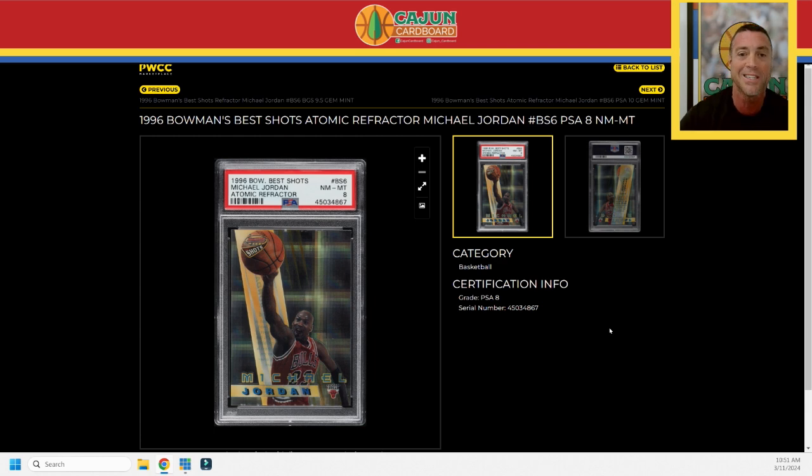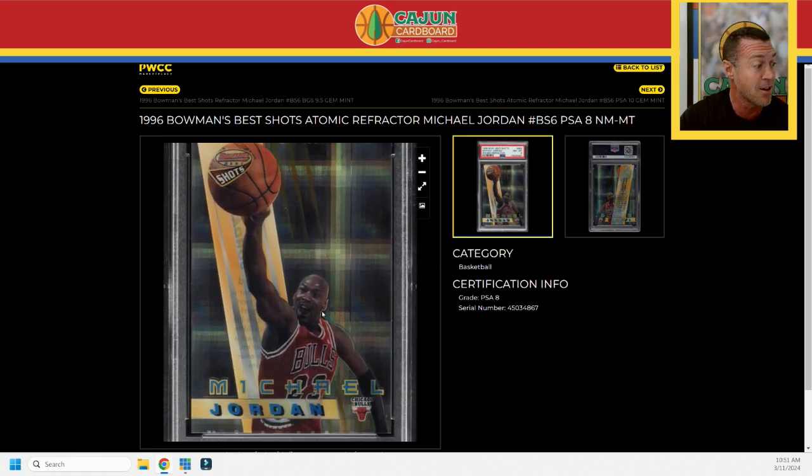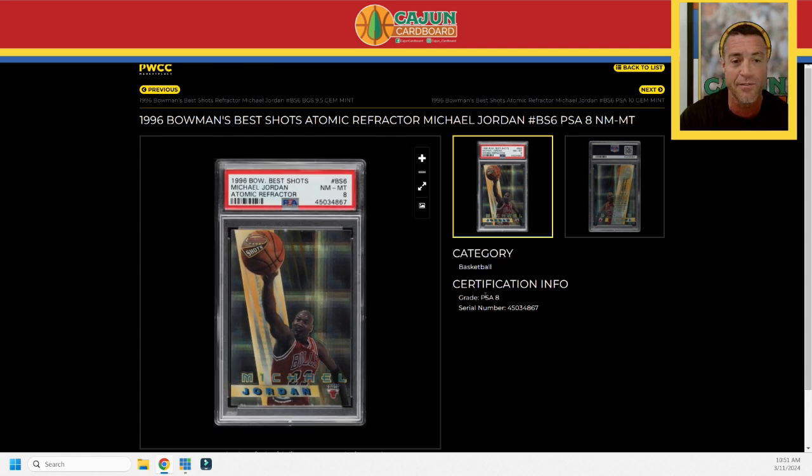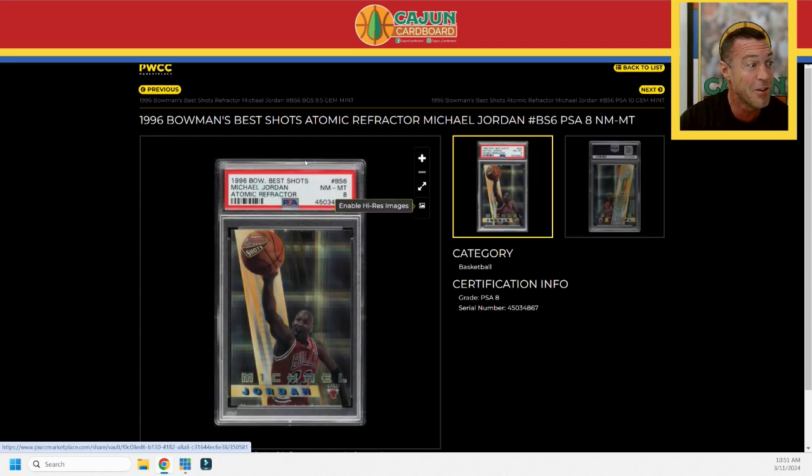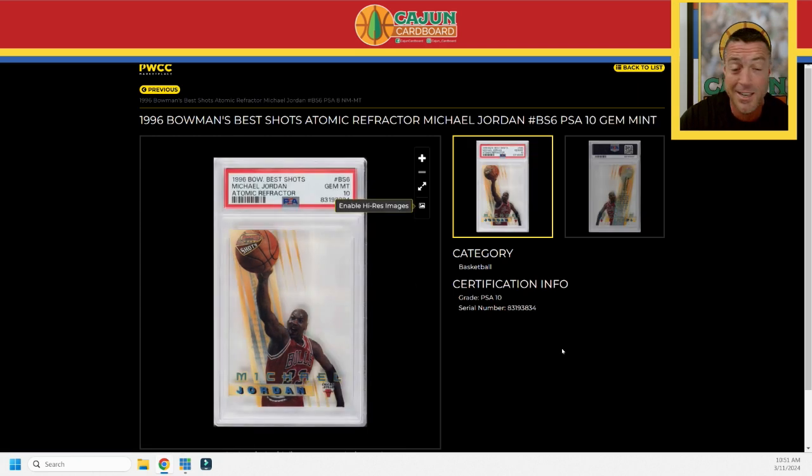I'm trying to be as consistent as possible, and I think there's value to that. So here's a better indication of what an atomic refractor looks like, as you can see that refractive grid in the background on this PSA 8 copy. This is the same card as the PSA 10, but if you look at them, it doesn't look anything the same. It doesn't even look like the same card. It's exactly the same card. It's just a different grade. It just doesn't look the same because it depends on the lighting and the texture in the background when the picture's taken and the camera that was used to take the picture.